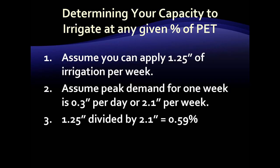Okay. So none of us here can irrigate at 100% of potential evapotranspiration, right? No one has that much water. So you're always going to be irrigating at a percentage of evapotranspiration. You can't put on 3 inches a week. And so the way you would do it is, let's assume that you can apply 1.25 inches of irrigation per week. And just like Dr. Krieg said, it's better to put on 1.25 inches in a week than to put on these half-inch applications every 3 days, because you're losing so much to evaporation.